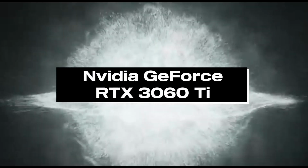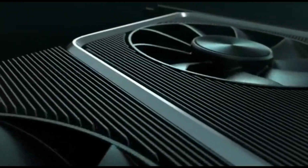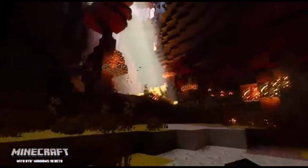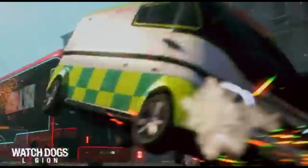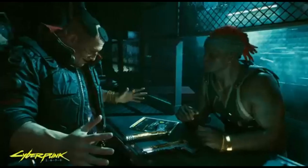Number 3. Nvidia GeForce RTX 3060 Ti. The Nvidia GeForce RTX 3060 Ti is an extremely powerful GPU that bridges the 1440p and 4K gaming divide. It can dabble in higher resolutions for select games, but we found it to struggle when pushed.